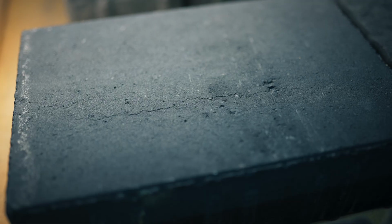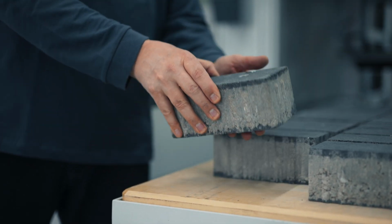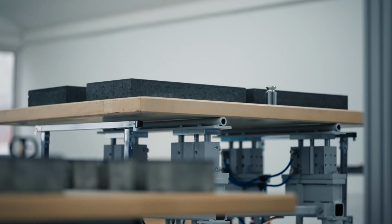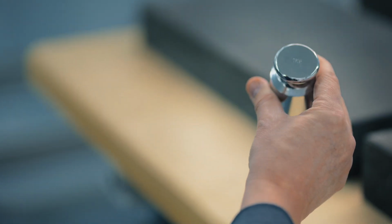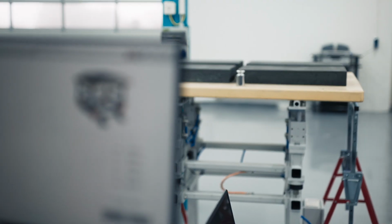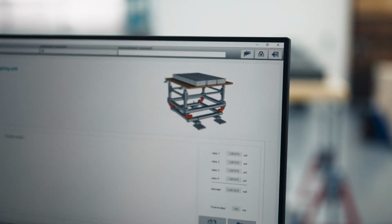Defects and even the smallest cracks on the surface are detected, allowing faulty products to be sorted out and significantly reducing complaints. The optional boarding weighing function measures the weight of each product layer and compares it against predefined thresholds. This enables early detection of density variations, ensuring consistently high quality.